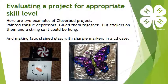Evaluating a project for appropriate skill level. Here are two examples of Cloverbud projects. First, we have painted tongue depressors. We glued them together, put stickers on them, and added a string so they could be hung. This is a perfect Cloverbud project.